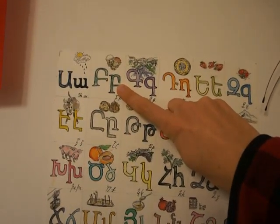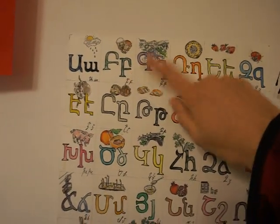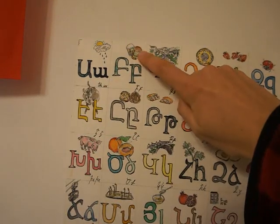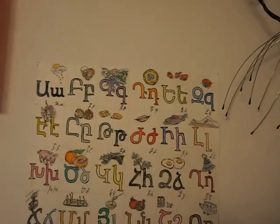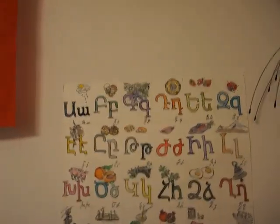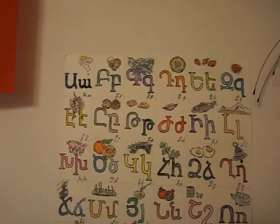This is B. And the word here is bajak, and it means this kind of cup or glass. But this is actually an ice cream, which is also called bajak. And it was the first ice cream that I ate upon moving to Armenia. And I understood the word written on the package. It was very cute for me, like cup, little cup.